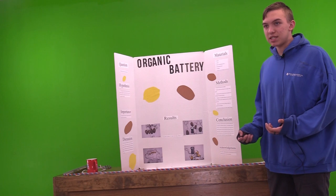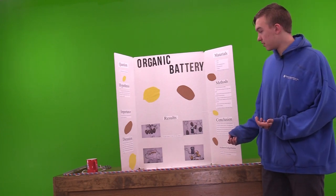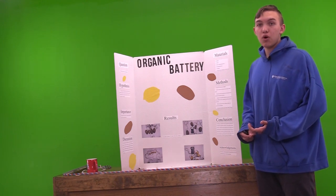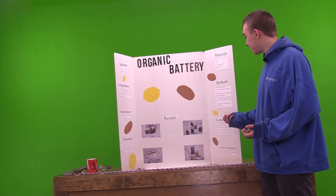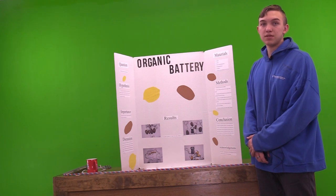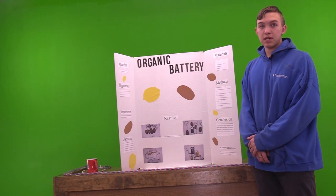Another way I could do this, or another project for next year if I wanted to continue this, is if I hooked up potatoes and lemons to see if that would work, or I could add another acid-y food or vegetable. And I'd like to acknowledge my parents, Todd and Jennifer Cole, for helping me with this, with space, and giving me enough resources to do this. Thank you.